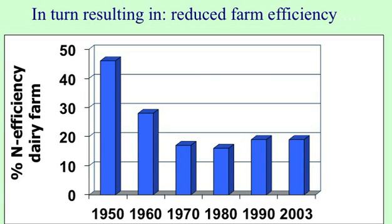And now farmers have started to realize that, so they are starting to have new policies and new ways of farming to get the efficiency back again. But you can see that it is very difficult. It's not easy. It's much easier to lose it than to recover it.